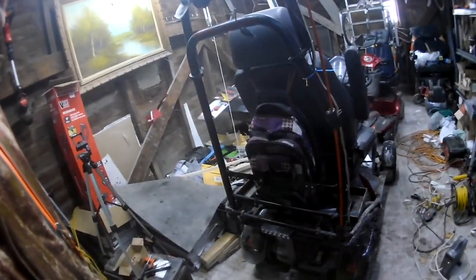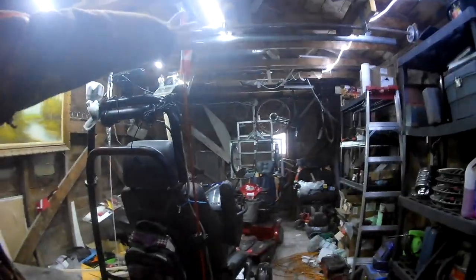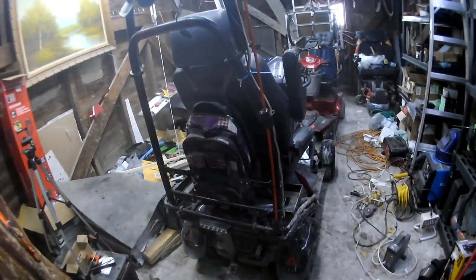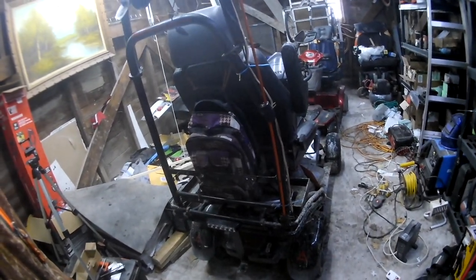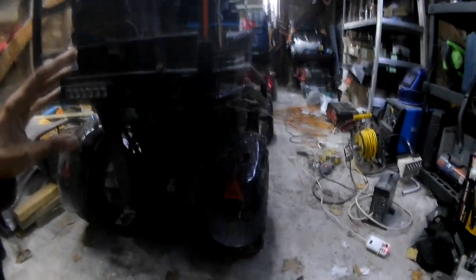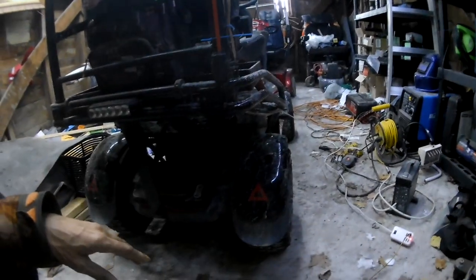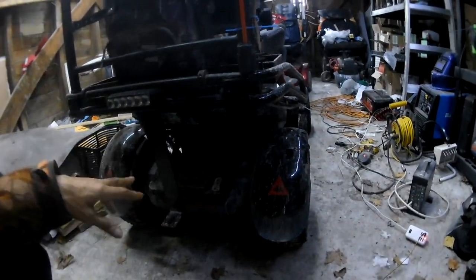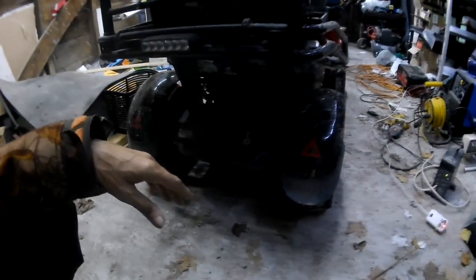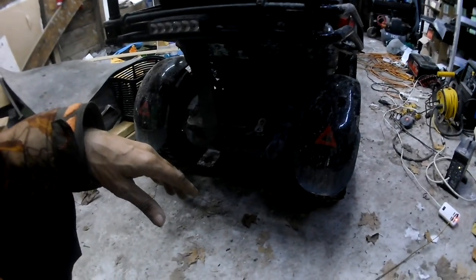Okay, so, you see this black cloud here? I want to get rid of that today. Get it done, get it over with. So what I got to do now, and this is the main thing, because I can drive, with the error happening it's an annoyance, but I can at least drive it. But without this motor working properly, it's not going anywhere. I'm not taking it out, so that is my goal.